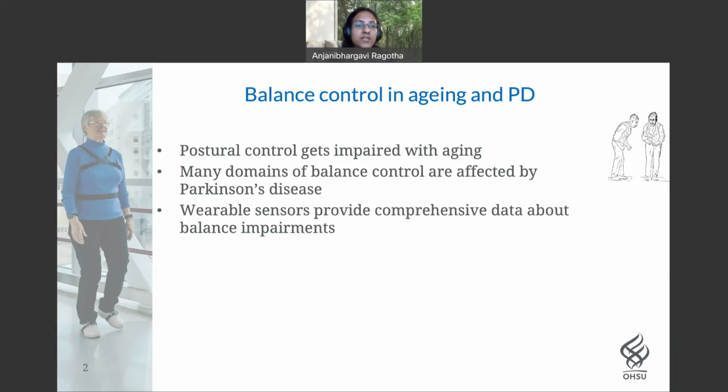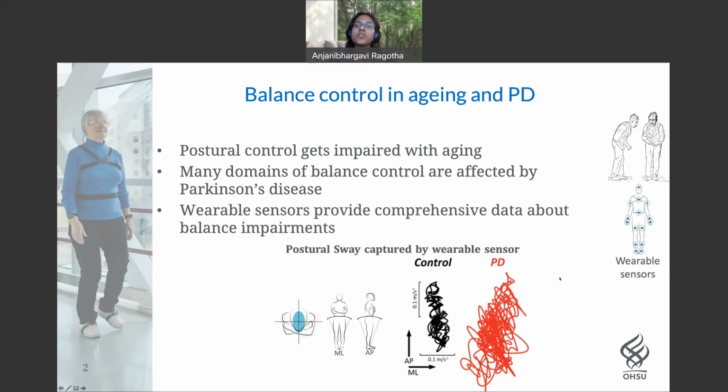With improvement in technology, wearable sensors provide comprehensive data about balance impairments. For example, postural sway, captured using wearable sensors worn on the trunk, shows that people with Parkinson's disease have larger sway area compared to their age-matched older adults.